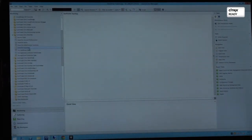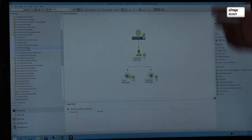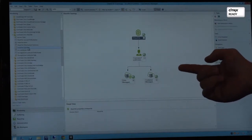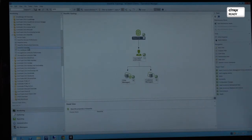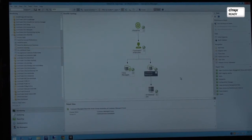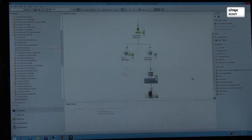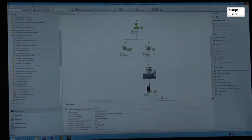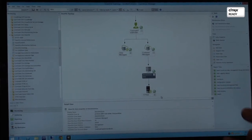again, it will begin with the topology discovery, where on the top level you discover your ShareFile accounts. Then down below you are able to see customer managed storage zones and storage zone controllers. And at each level you are able to see how healthy it is. So for example, this is my storage zone controller, and then I'm able to drill down into it and understand how much storage space is used by the end users of ShareFile and so on.